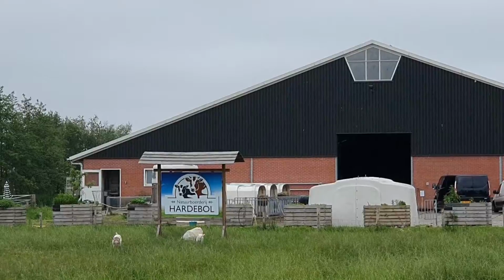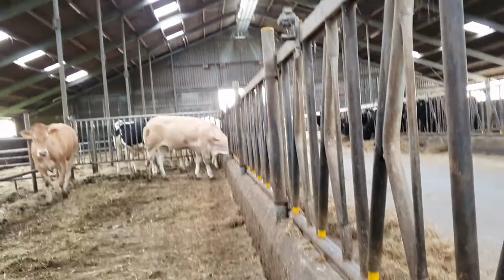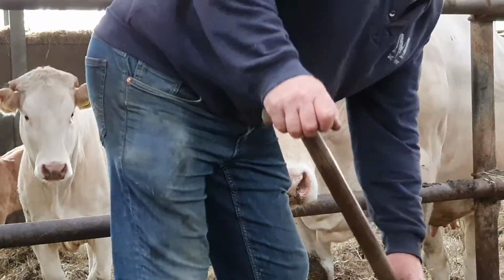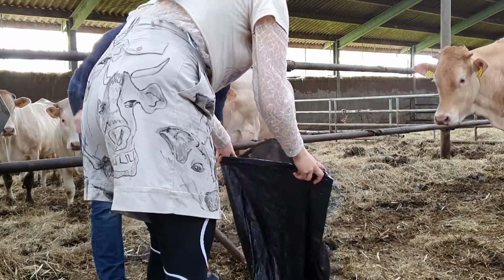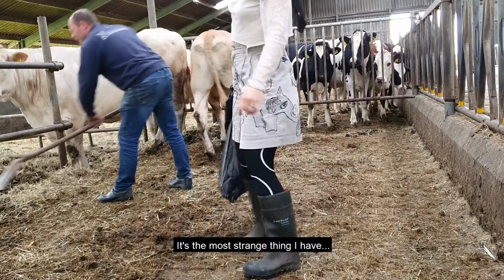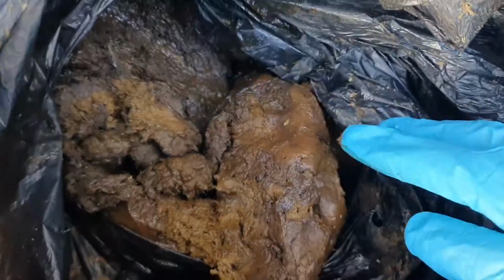We started our journey cycling, as we do in the Netherlands, to the nature farm Hardebol, just outside of Amsterdam. We wanted to meet the local cows and ask them if we can borrow some manure. They said yes, so we put on our boots and cow shorts and collected some fresh cow dung. The farmers were friendly and quite intrigued by the project. It's the most strange thing I have ever done.